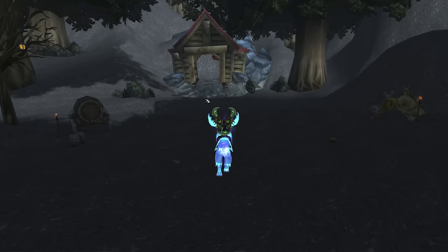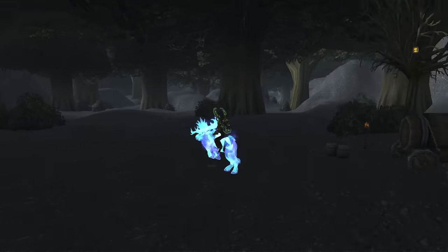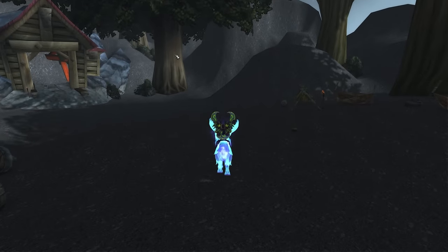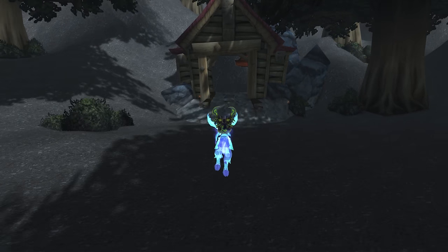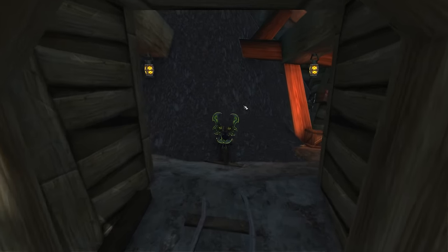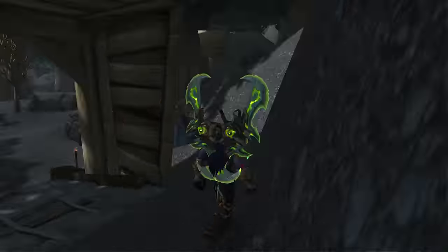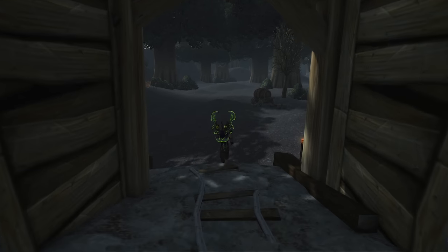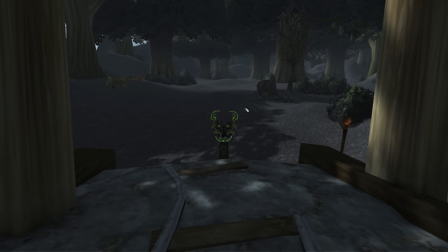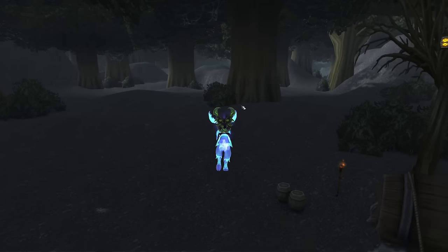Now, what's really strange is they don't keep a lot of the Duskwood aesthetics out here. I mean, the trees are here. There's no, like, Duskwood darkness or anything like that. They do keep the mine out here, which is pretty cool. And you can kind of see inside of it. Can't actually get inside the mine, unfortunately. Let's go travel out this way and see what's going on.